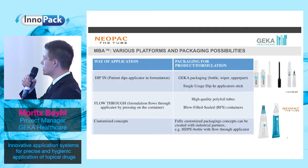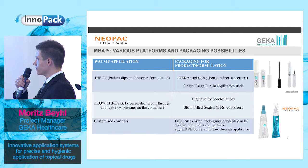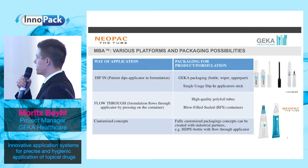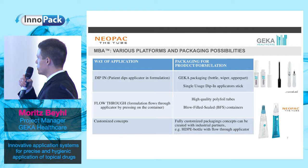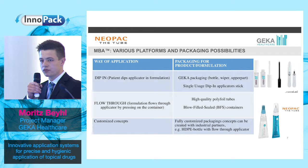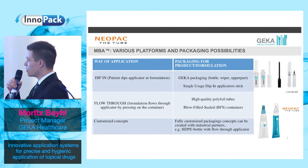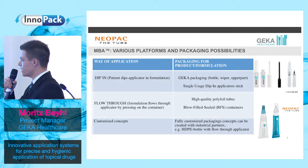The MBA is available with different packaging platforms. For example, as already mentioned, with a dip-in solution. Here at GEKA we have a lot of standard components, as you can see on the right, including a bottle and a cap where you can dip in this applicator. The formulation and product will stay in this bottle. They are also available in different materials, different decorations, like the customer wants to have it. We can offer, as you see on the right, together with Romelag, a blow-fill-seal solution.